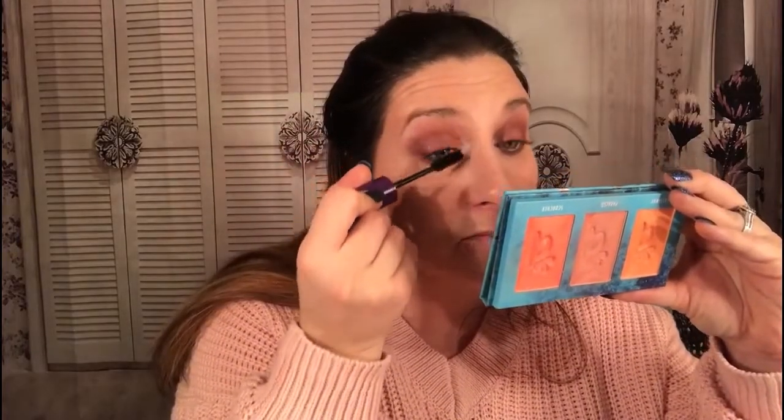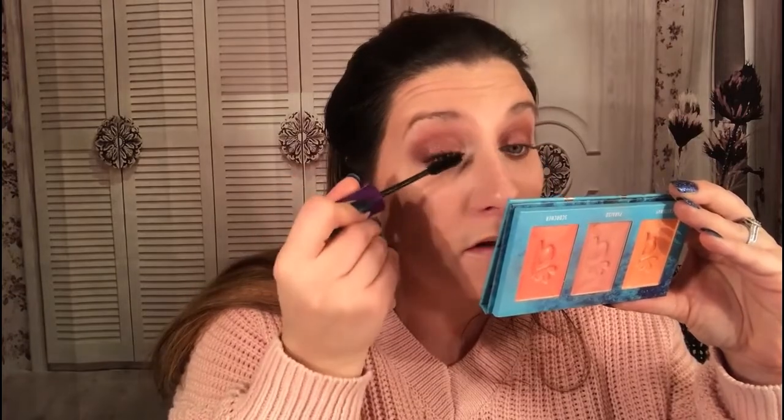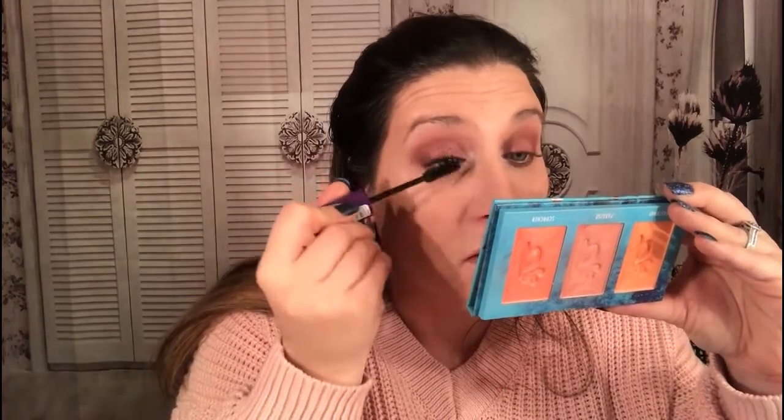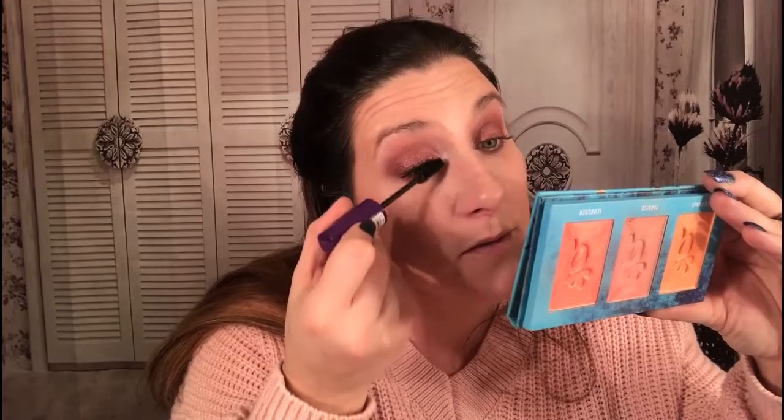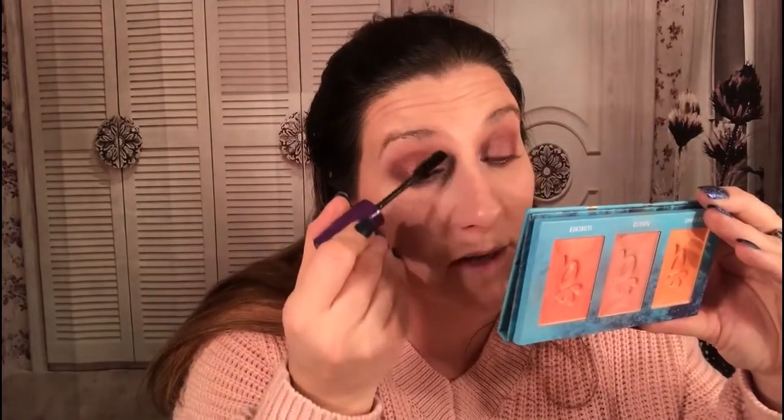I'm just going to break out a little mirror so that I can see what I'm doing. Ooh, it's a little messy. It is a little messy. But, I mean, so far so good. I'm just going to do one eye at a time so we can really see the difference, to see the payoff of this particular mascara.